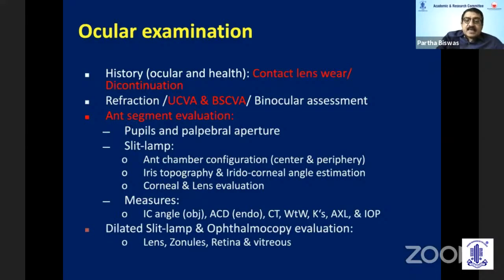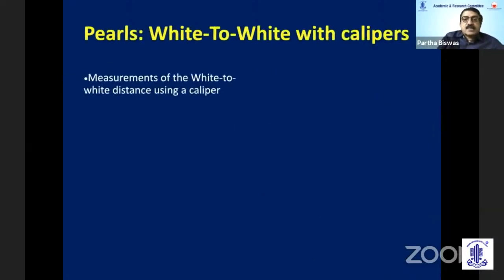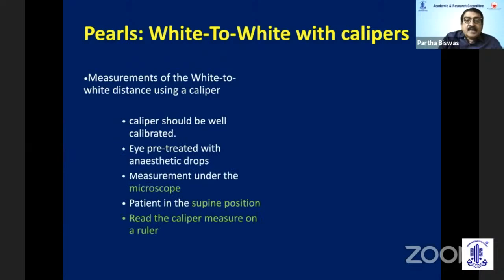The dilated slit lamp and ophthalmoscopy evaluation is important, and any peripheral lesions must be treated before doing a phakic IOL. So let's look at the more important parts of the investigations which we need to do, the white to white. And the white to white with the caliper is what must be done. And this caliper should again be well calibrated.